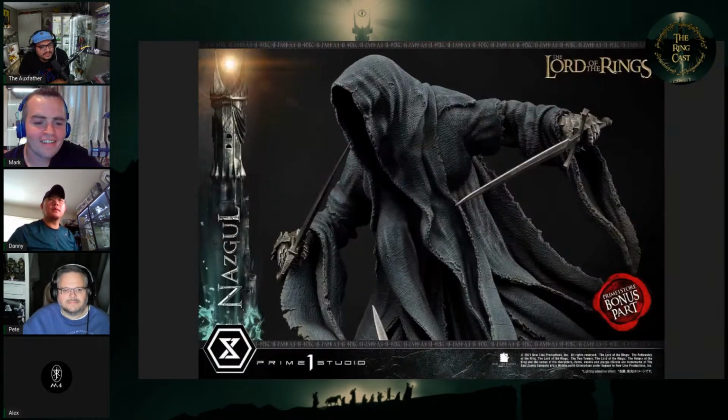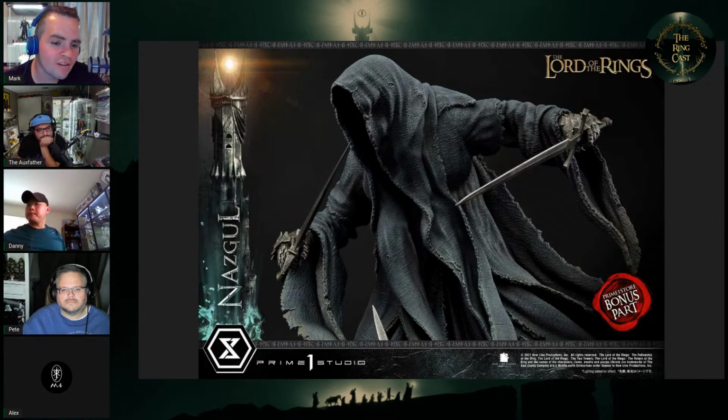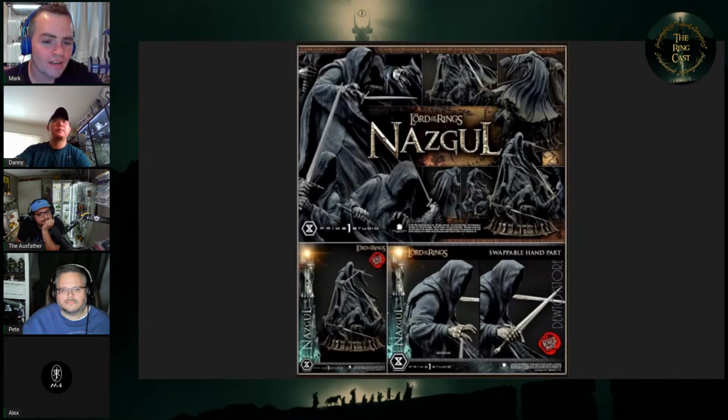This was the Prime 1 Nazgul. Mark, tell us about it. Yeah, they dropped this with all the other stuff, and this is where he's on top of Weathertop right before he stabs Frodo. He's got the Nazgul blade in one hand, but I think that's the bonus item, because otherwise it's just the swap-out reaching hand. It's his normal sword in the left hand, isn't it?